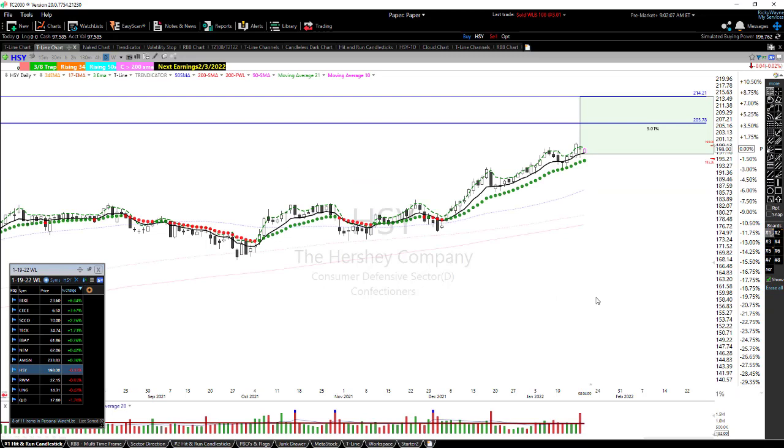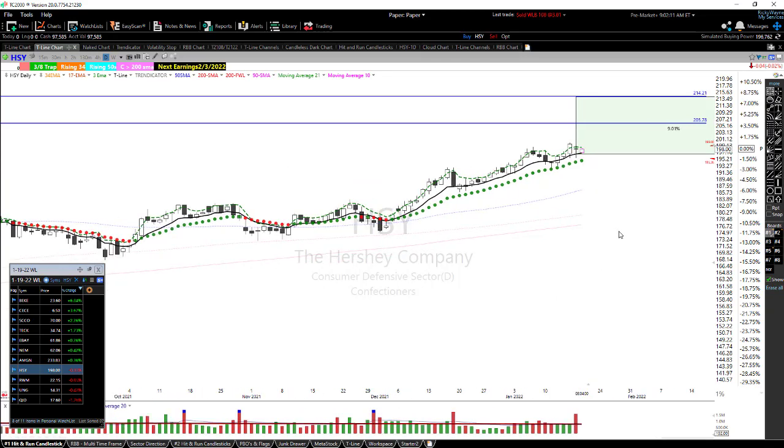Hershey, if you want to be a little bit defensive, or if you just like chocolate, and that's okay. Once again, T-line run, pullback, 3/8 trap.